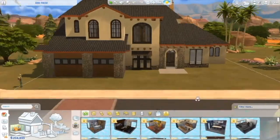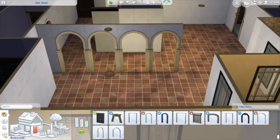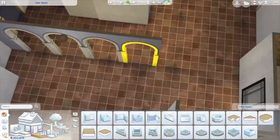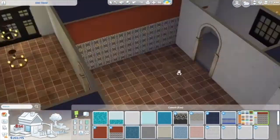And it has a really cool archway hallway right there. So yeah, I really like this part. And then the kitchen's in the back. The kitchen is really big and it has a little nook area, like a breakfast nook.